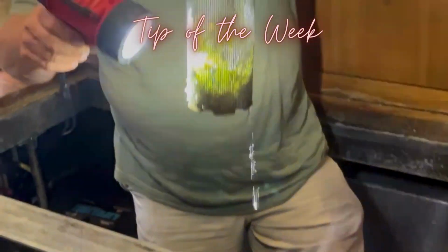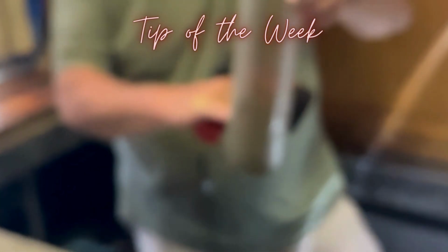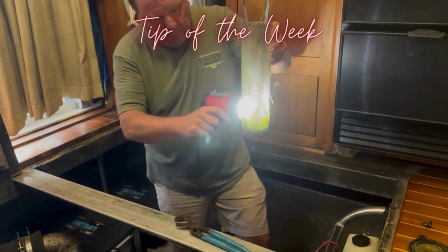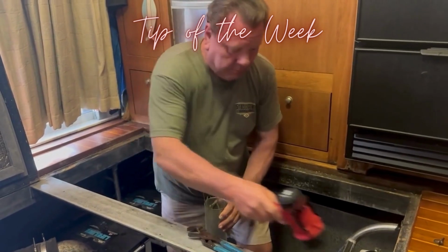I don't know if y'all can see that, but we've got some grass and weeds in here about this high. Not bad, but it definitely needs to be cleaned. So we're going to get this clean and reinstall. Put the flashlight behind it. I think you can see it better. Oh yeah. Yep, you can see it. All right. Great tip. Thanks, Chris and Don.